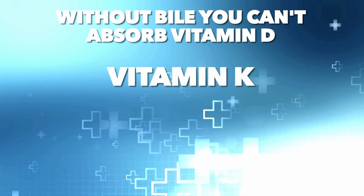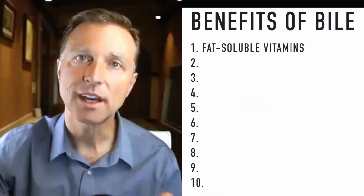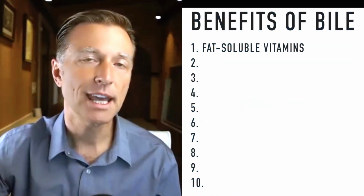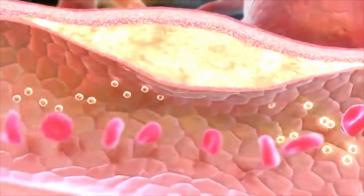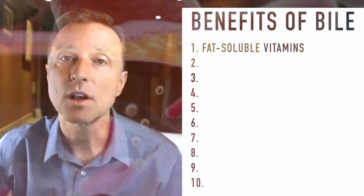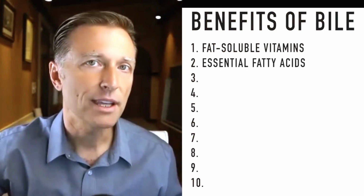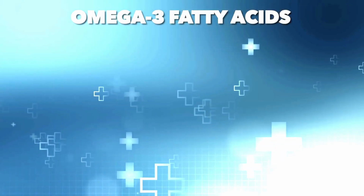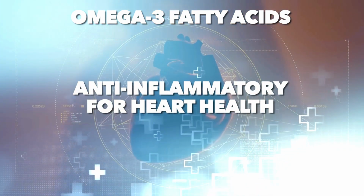Then we have vitamin K, both K1 and K2. If you're deficient in vitamin K1, you bleed easily and you have bruising. If you're deficient in vitamin K2, you have calcium that builds up in the wrong places, in the arteries and in your joints. Now, bile is also necessary for extracting essential fatty acids, as in omega-3 fatty acids, which are very, very important as an anti-inflammatory for heart health. And there's a huge long list of many other things as well.